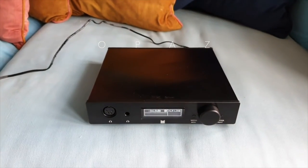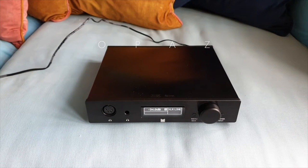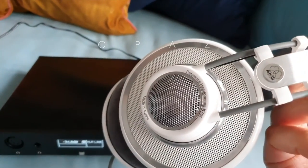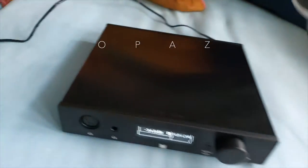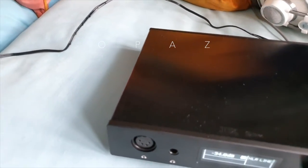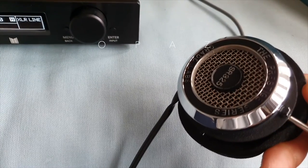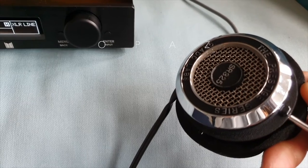Some of my headphones that I definitely recommend. All of these headphones I'm going to go through right now, I've actually used when I'm in the studio for mixing and mastering, although they may not even need an amplifier. AKG K701s. Excellent headphone. What else have I got? Oh yes, my Grados, SR325s, excellent headphones.